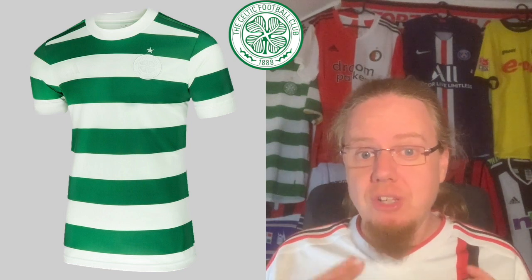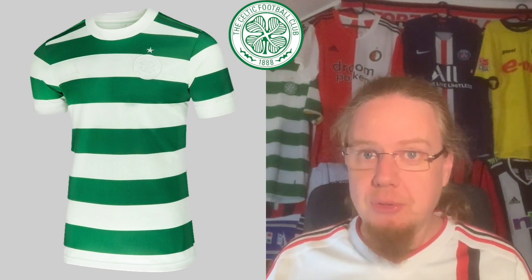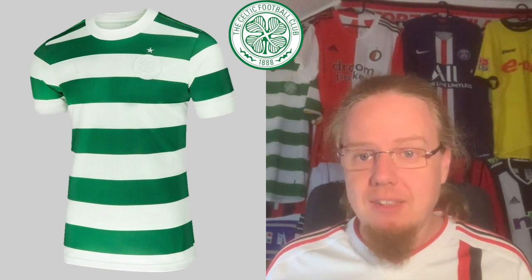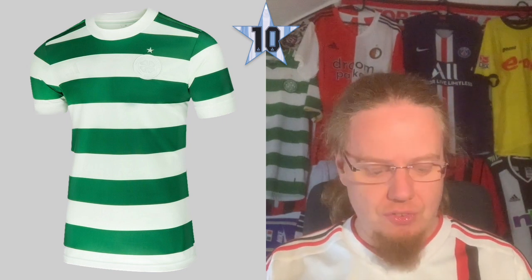It looks retro as retro can be. Absolutely love it. What I don't love is the insane price that they put on this one, but this is a straight 10 out of 10, I would say. Couldn't be happier to have seen this jersey. Would have loved it if this was the regular home look for just one season.